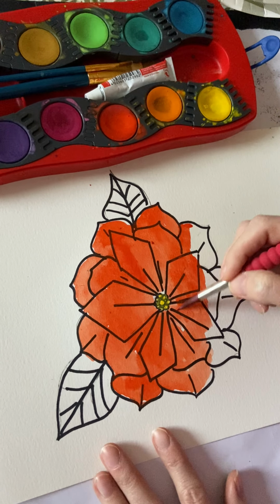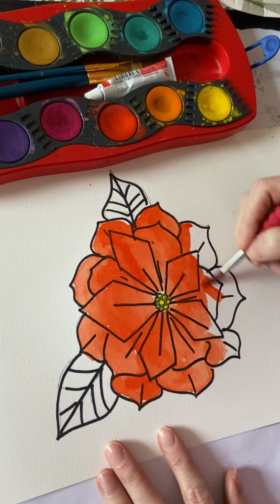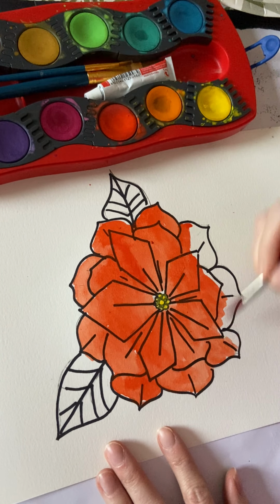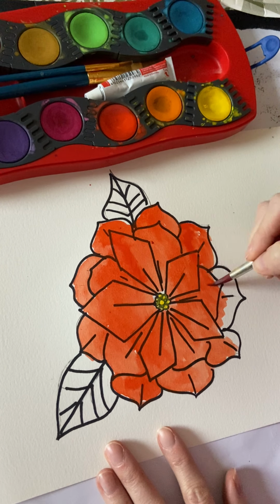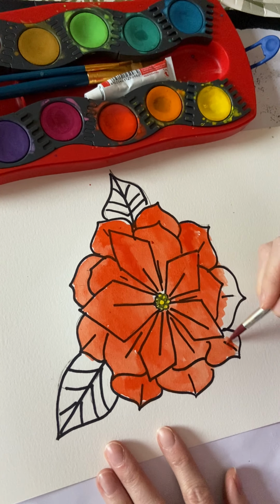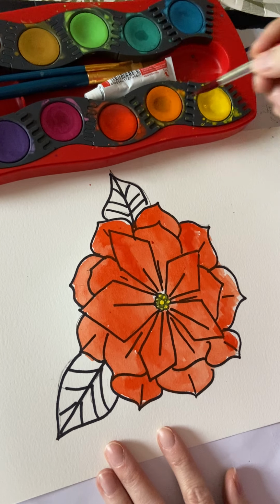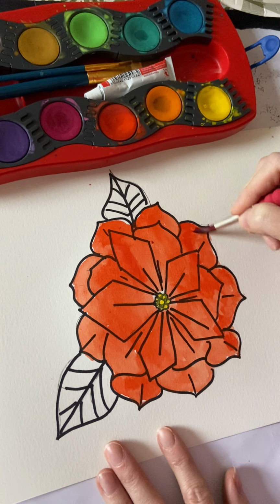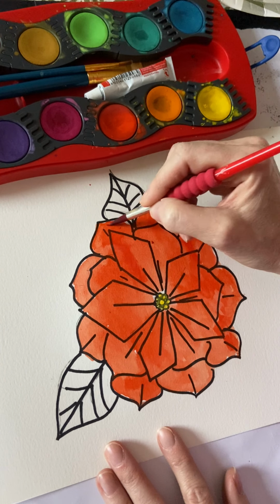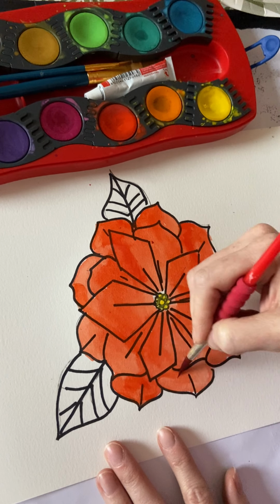Okay, so I'm working on my leaves here. And once I learned the story behind the poinsettia plant, I don't think I'll ever look at them the same again. They are so much more special now. Before, to me, it was just another little thing that you saw at Christmas time, but now I look at it and I think about the gifts that we can give each other, the most important gifts, and what we can give back to God.